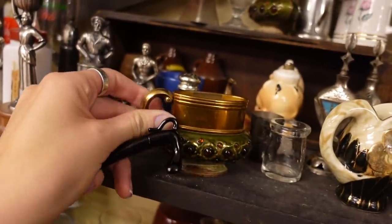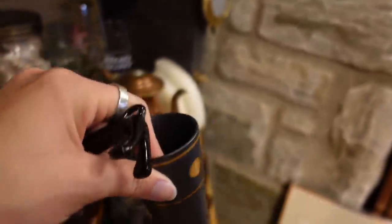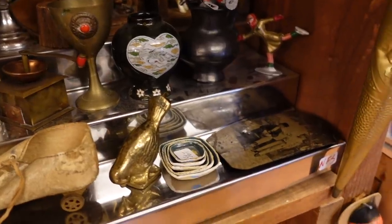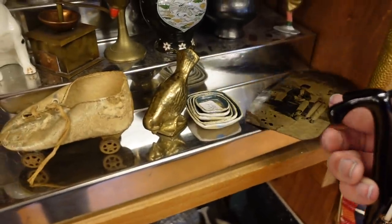It was not that. Or this. This was kind of cool, but I feel like that would have come in a set, and we only had one. We've got a tintype photo here with two young men, and they looked very dapper. Unfortunately, it was a little worn.